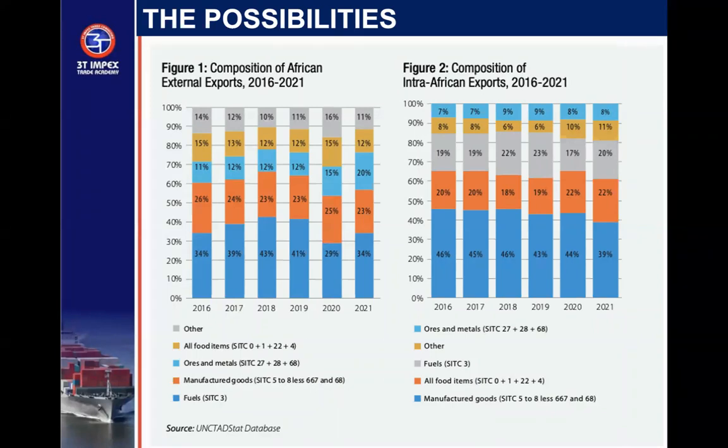You will notice that within Africa, exports out of Africa involve ore and metal, which take a good chunk, and then you will notice fuel, a good chunk, followed by manufactured goods, followed by ore and metal, followed by food. But do you notice something?